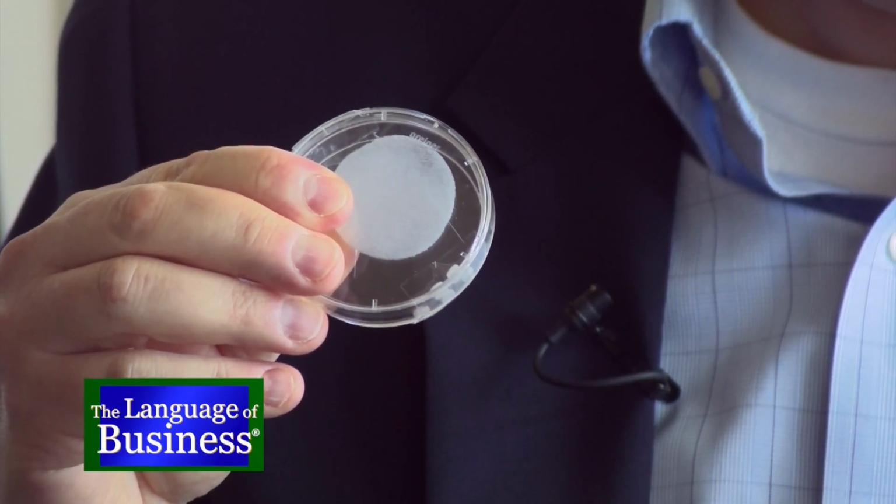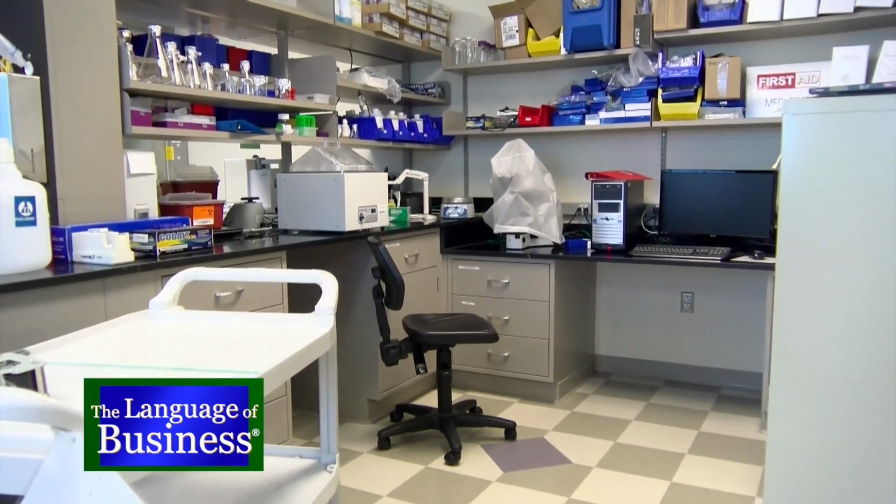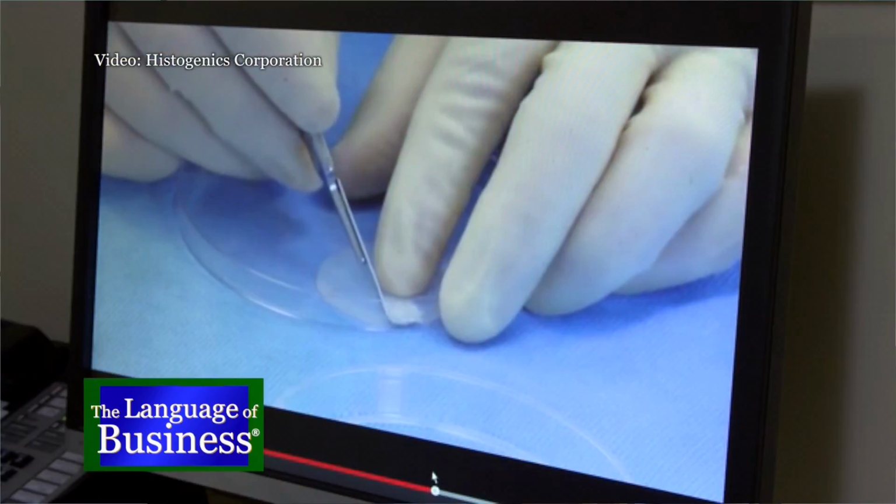We send that into 2D cell culture for about a week. It goes into a bioreactor for another week, and then it sits in test tubes basically for another couple weeks after that. And then once that's done, you basically have a living piece of articular hyaline cartilage that's ready to be reimplanted into the patient by the surgeon.